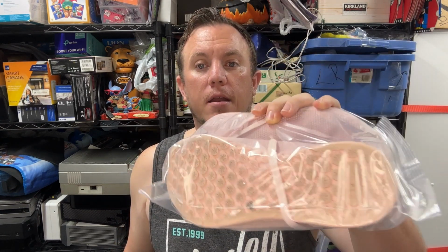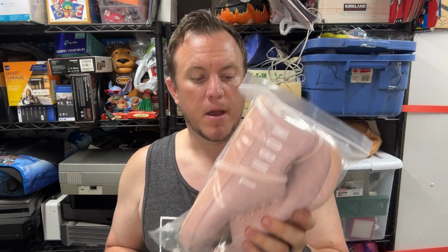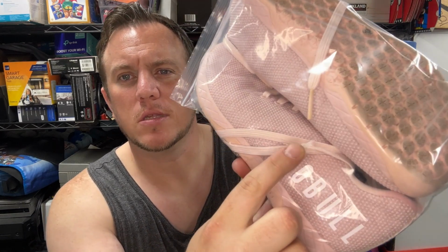A pair of Nobles, got these for $2 at a garage sale. They were very, very stained. Noble's a great brand. I just threw them in the wash because it looked like it was not really a deep stain, and sure enough, they cleaned up pretty nice. They're not perfect, but way better than they were. And for $2, they do have a little mark on one of the laces too, where it's frayed a little bit.